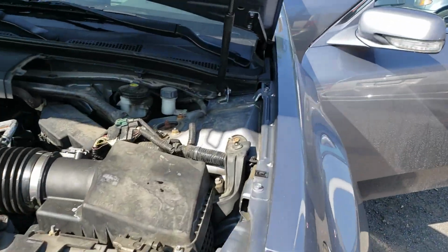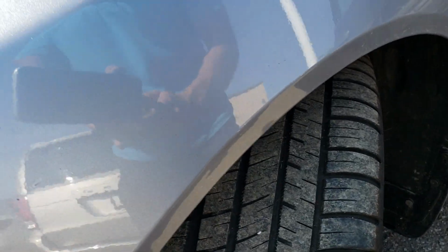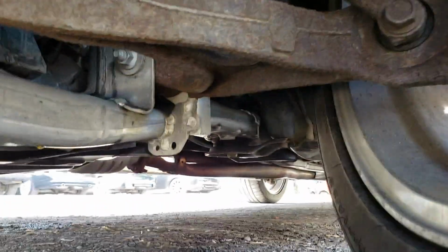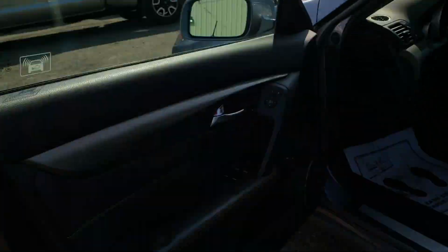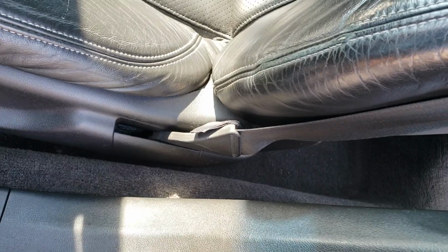All right. Tire tread wear, even. Axle boots on the inside. Everything looks good. Underbody as well. Interior. Front seat wear marks here. This is normal for the age and the mileage.